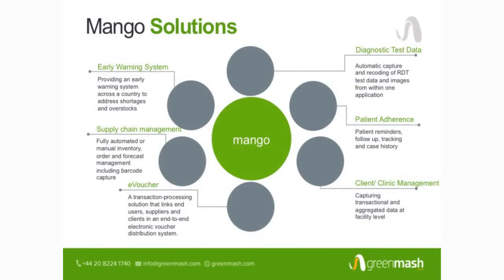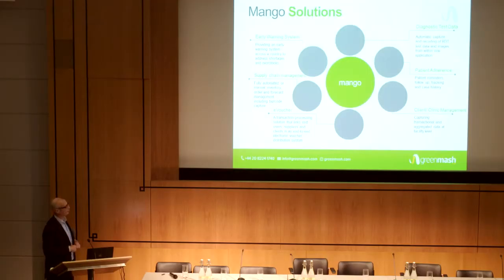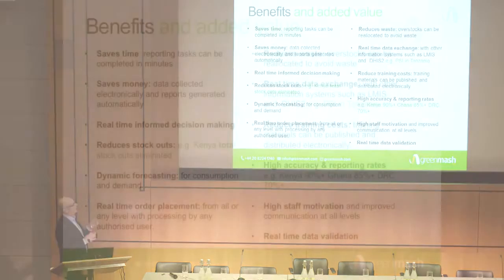We've got lots of others. The diagnostic test data application that we're working on with Omega. Patient adherence, we do a lot of work with patient adherence to send people reminders when they should be taking their drugs and to alert community health workers or family members if they don't come to clinical assessments. We do a lot of client management of client files, e-vouchers and referral systems. Supply chain management is where we started, and a lot of early warning systems, so epidemics, adverse reactions, that kind of thing.